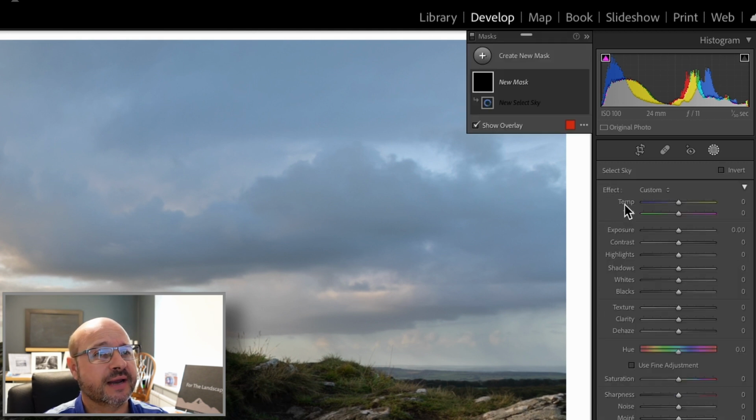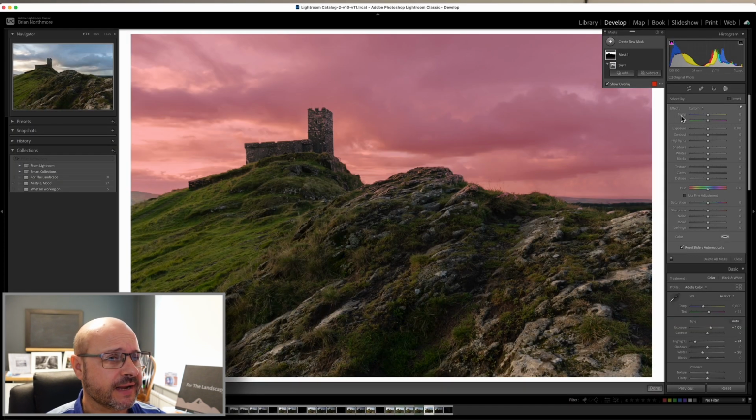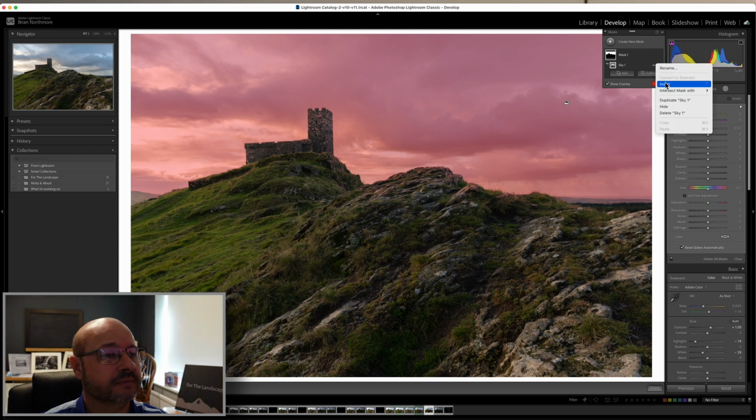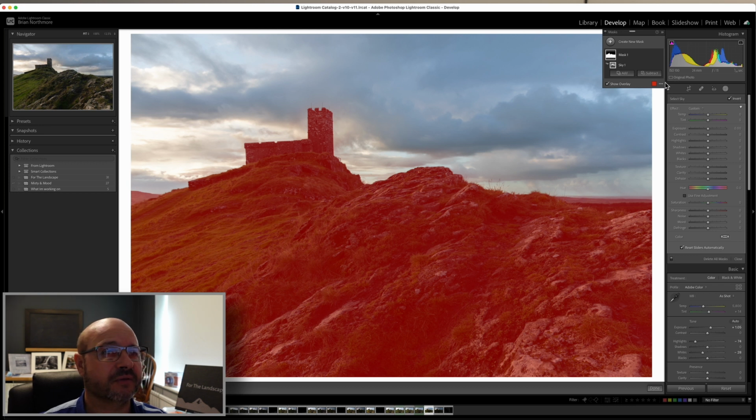So let's click on select sky. Once again, it goes away and does its thinking thing, and it comes up with this mask. Now what we can do with this, if we want to, is we can actually invert that mask as well. So if we click on sky, invert, we then select the foreground.